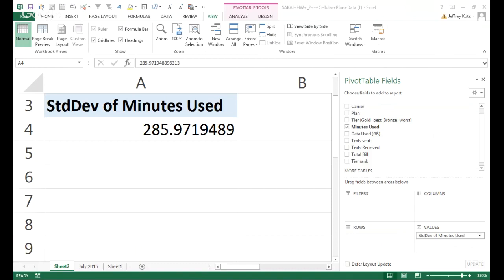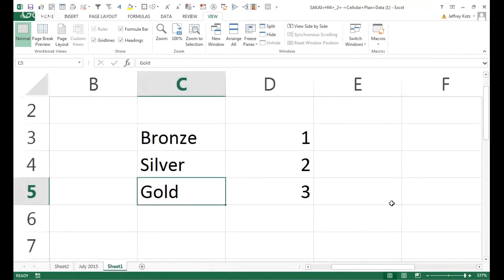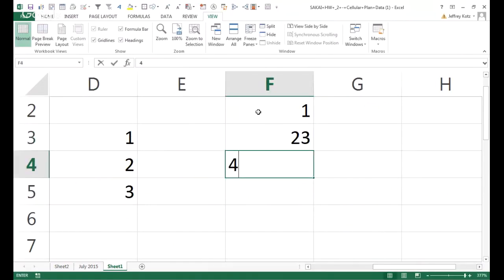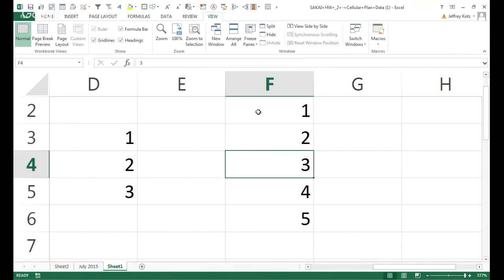Number 11, one extremely high score will drastically affect the median. Always, sometimes, or never. In this case, 11 is never. An extremely high score will not affect the median. If I were to have 5 numbers, 1, 2, 3, 4, 5, right here, this is the median.